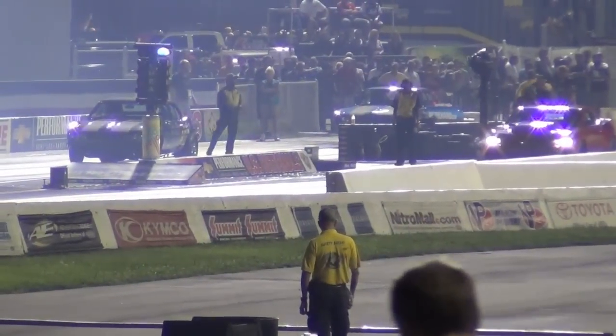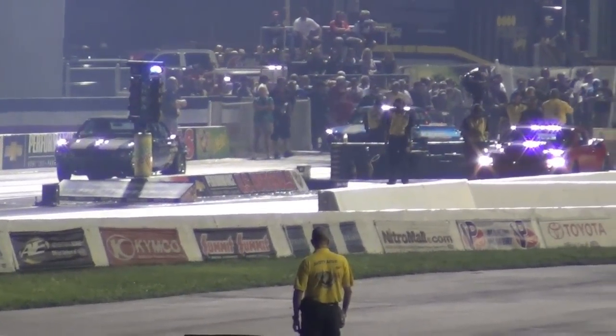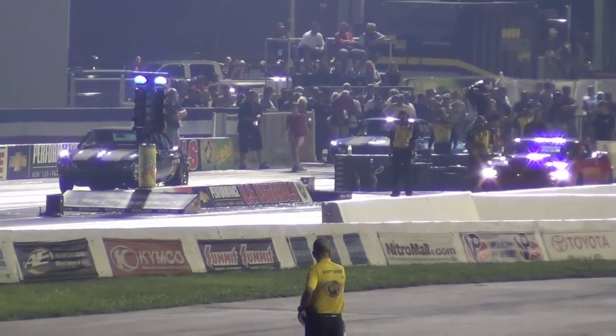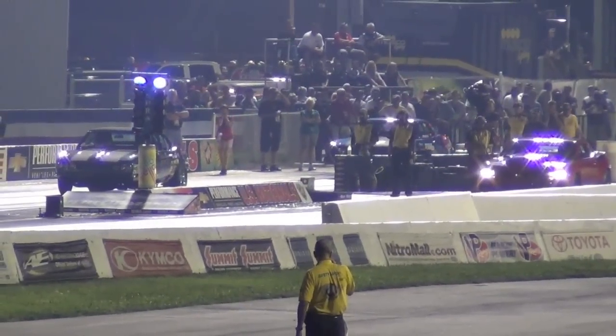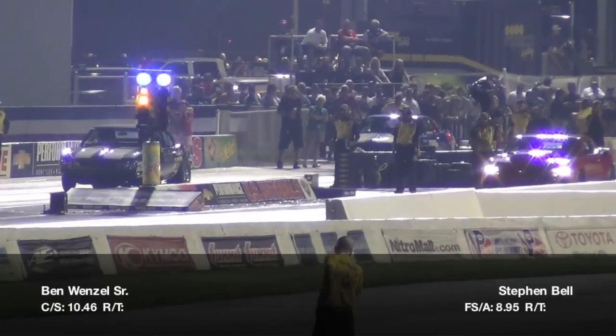Runs two over, wins the race. There are things that are cosmically right in the universe, and here they are. Stephen Bell, the 2014 COPO Camaro, and we're here on a Saturday night in Indy to watch Ben Wenzel Sr. wind up a 67 Z28, dump the clutch, and do the same stuff he did in 1967 when he took home a U.S. Nationals victory in the same car.